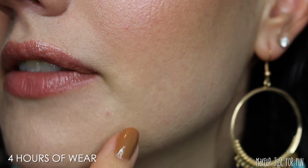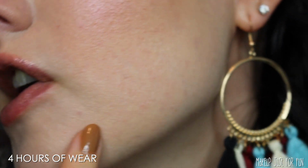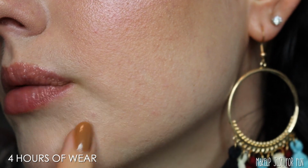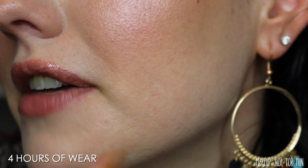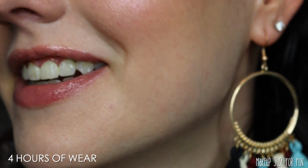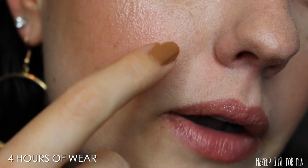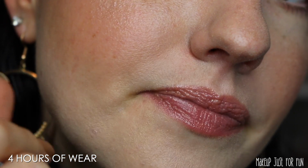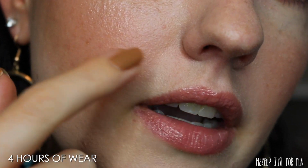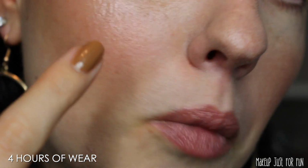Now, I did have these little blemishes on my chin. You know how it goes. I feel like a lot of my little red spots and bumps and stuff are still very visible. They were during the demo and they are now. The redness around my nose, which I think most people experience, I do know this is particularly a common problem for women. It looks somewhat covered up.